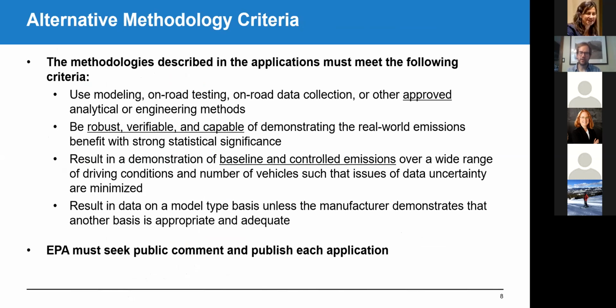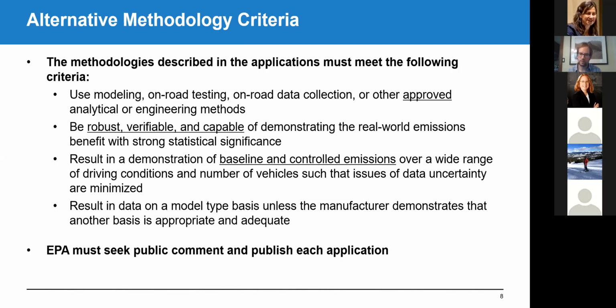So back to this alternative methodology for creating off-cycle credits. Basically, this is the criteria for getting that process started. EPA is looking for modeling, on-road testing, on-road data collection, or some other approved analytical engineering methods. It must be robust, verifiable, and capable of demonstrating real-world emissions. You have to have a baseline and a control to evaluate that difference. And so basically, we're looking for a lot of data. We're willing to say, prove it to us, and you can say how, but this is a fairly heavy lift on what's acceptable and how you can do that.